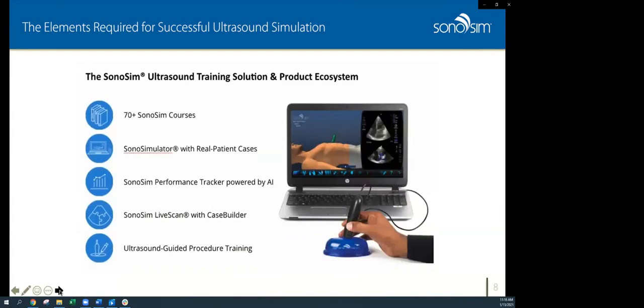One of the other products that we'll demonstrate is SonoSim Live Scan with Case Builder. We'll do a remote simulation using it, and this is an incredibly powerful tool that allows us to use SonoSim Live Scan tags. They can be put on people or mannequins, and you convert that person or mannequin into a patient with a variety of different pathological conditions. You can make a bunch of different scenarios. This can be done remotely.